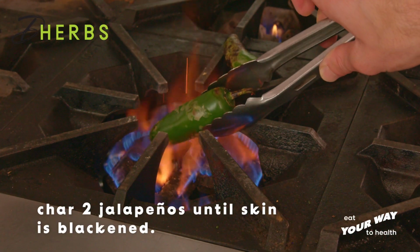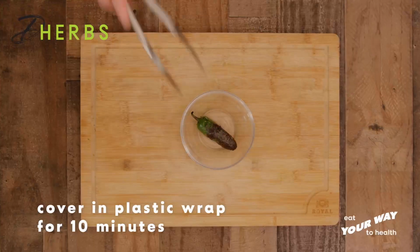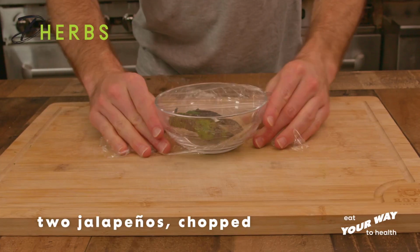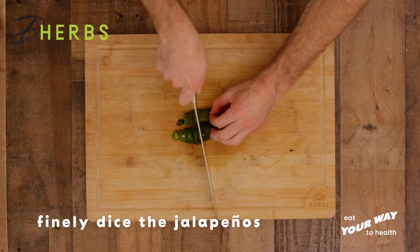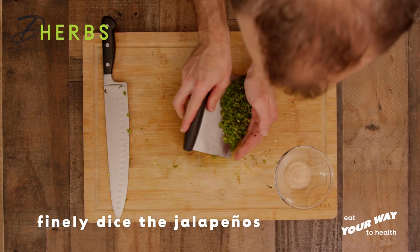Jalapenos are rich in vitamins and minerals, including vitamin C and potassium. Jalapenos help boost the immune system, improve digestion, and reduce inflammation.